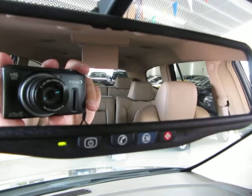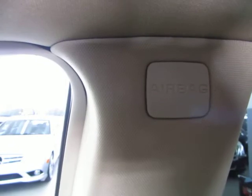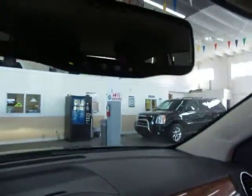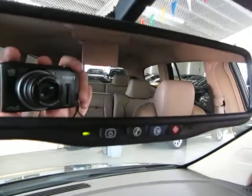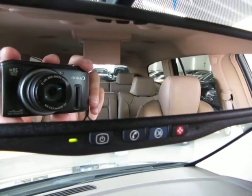Let's start off by seeing what OnStar does. We'll talk about the major things. For example, if you get into a car accident and any of the airbags deploy, including the side airbags, it will send an immediate signal to the OnStar center to let them know you've been involved in an accident. They'll attempt to contact you through the car to make sure you're okay. If you do not respond within a reasonable amount of time, they'll dispatch emergency vehicles to come to your aid.